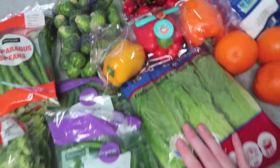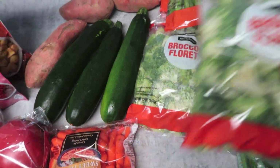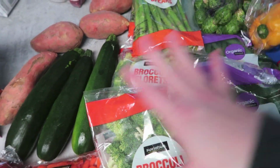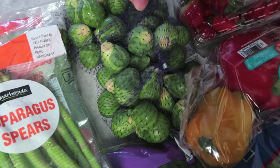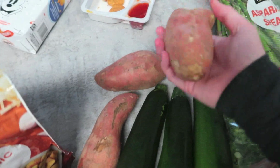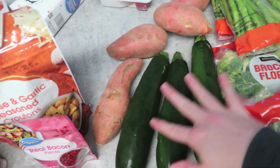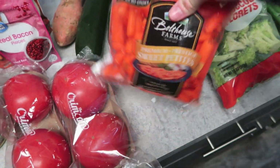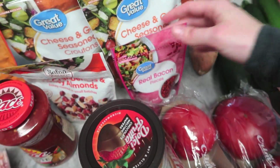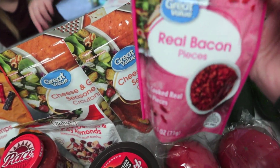But I got some peppers, salad, green beans, broccoli. This is literally all they had. I was looking for the big bags of these and they didn't have it. Some Brussels sprouts, asparagus. The baby has eaten sweet potato already, so I want to make him some more of that and then mix in some zucchini for him. We have some carrots, tomatoes, and then these are the toppings that we use for the salad. Bacon, and I'll use the real bacon for the Brussels sprouts too.